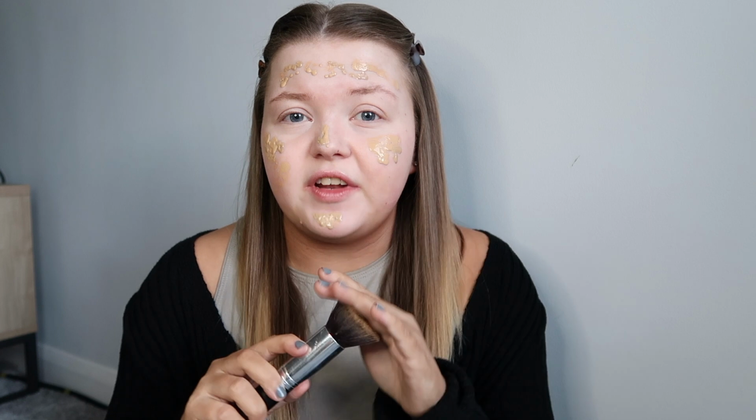Then I'm just going to take a flat dense foundation brush and just blend that in basically. I always make sure to blend it right along my jawline and up to my ears so we don't have none of that awkward kind of foundation line.